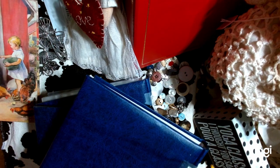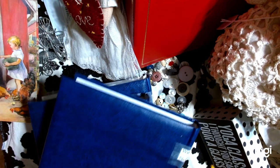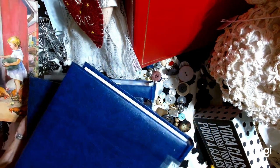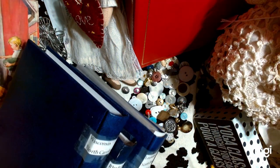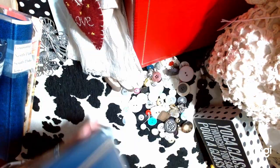She said they're albums that have postcards in them. Now, I love postcards if they're old. I don't care so much for the new ones. So I asked to look at them, and they were $5 a piece. One of them was $3, but they're divided by state.